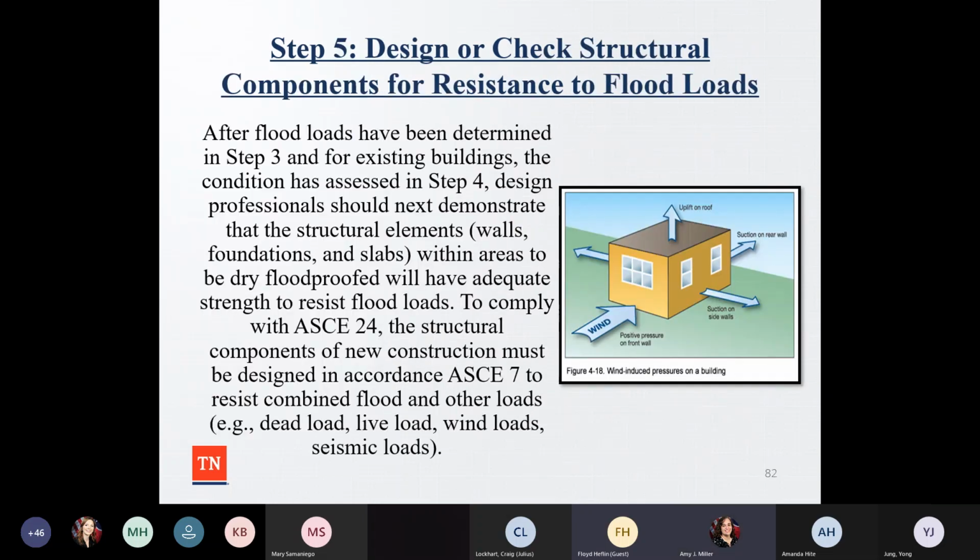Design or check structural components for resistance to flood loads. After all the flood loads have been determined in step 3, and for existing buildings the condition has been assessed in step 4, the design professional should next demonstrate that the structural elements of walls and foundation slabs within the areas to be dry floodproofed have adequate strength to resist flood loads.